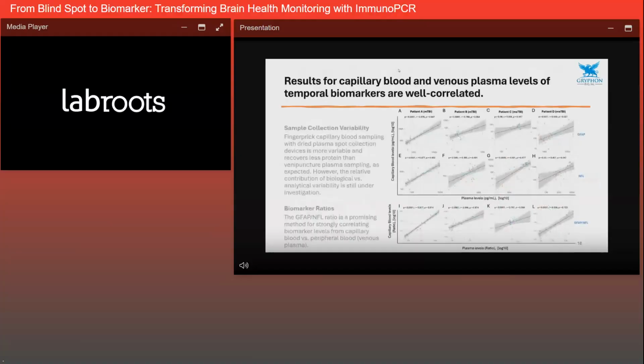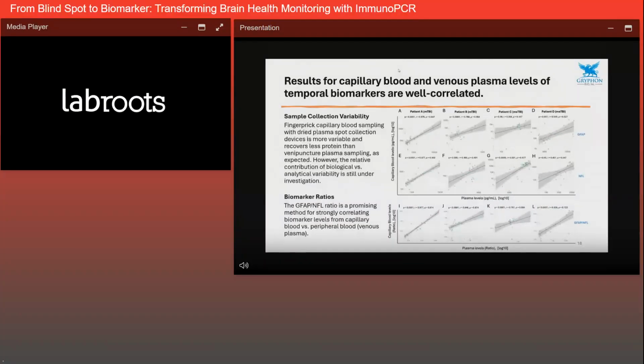But all in all, we're very excited that the capillary blood and the venous plasma levels look well correlated. I'm looking at some correlation plots now. The top row is, again, patients A through D for GFAP with strong correlations, and then Neurofilament Light for the second row. And again, for the most part, if we take the ratio of GFAP to NFL, shown on the bottom row, we improve that correlation.